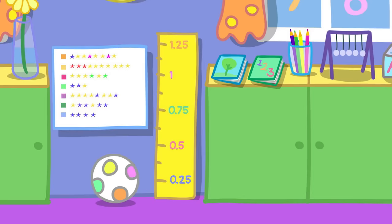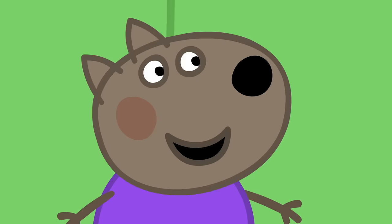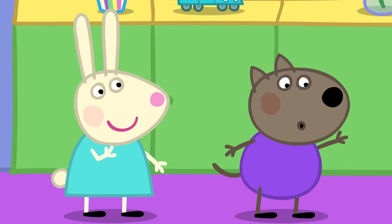Phew! Is it Halloween again? I'm going to be a wizard. I'm going to be a tree. Squeak! I'm going to be a wizard tree.